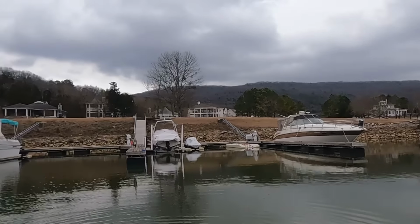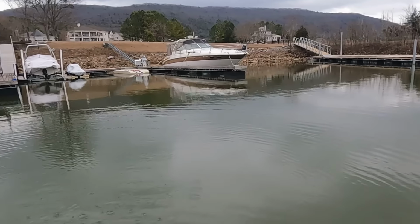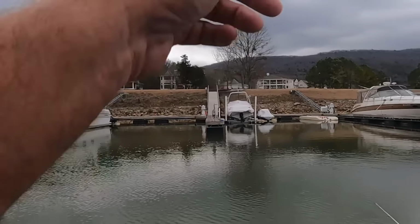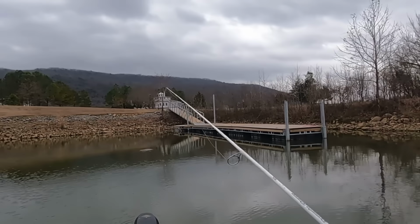I know that blue heron over yonder is licking his lips, but he ain't going to get that. That big blue heron right over there is just waiting on me to throw him a fish. Fixing to work on him right here. Yeah, we fixing to work on him.